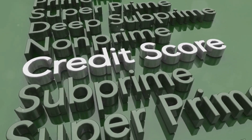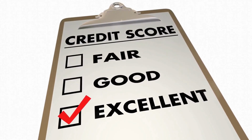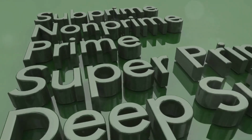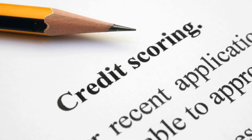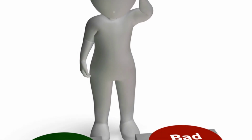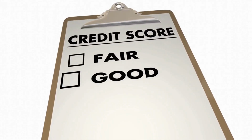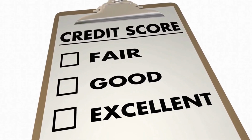In simple terms, it's a numerical representation of your creditworthiness. It's calculated based on your credit history and financial behavior. Lenders use this score to assess the risk they take when lending you money. The higher your score, the less risk you pose, which can lead to better interest rates and more favorable terms. So, having a good credit score is essential. But what if yours isn't as high as you'd like it to be? Don't worry, we're going to help you with that.